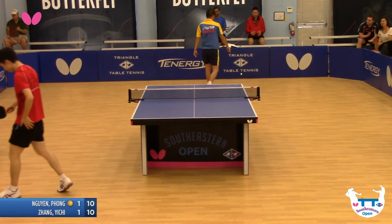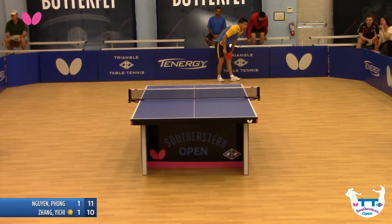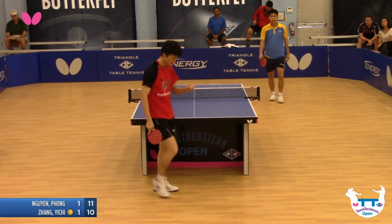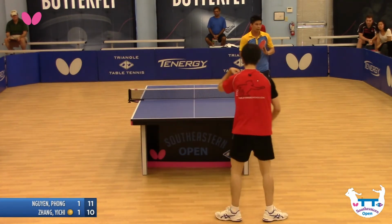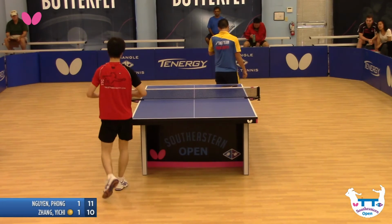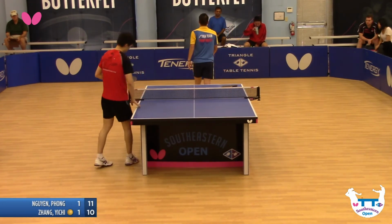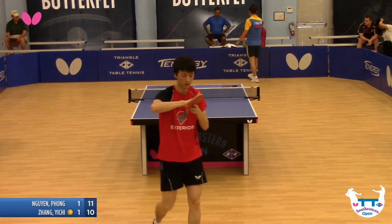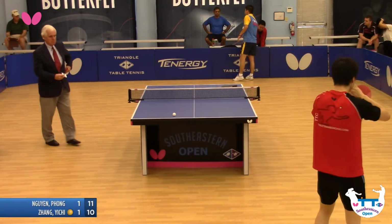Well, that was interesting. Great backhand serve. One we haven't seen this entire game. Step around, attack, and attack. Phong calls a timeout. First game point. Again, smart to use it in game 3. Critical time.